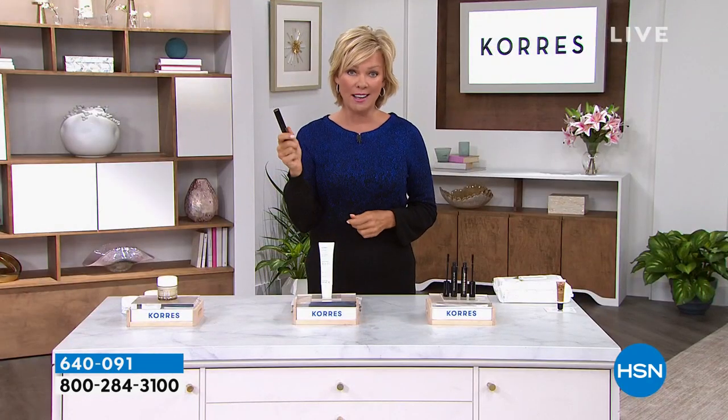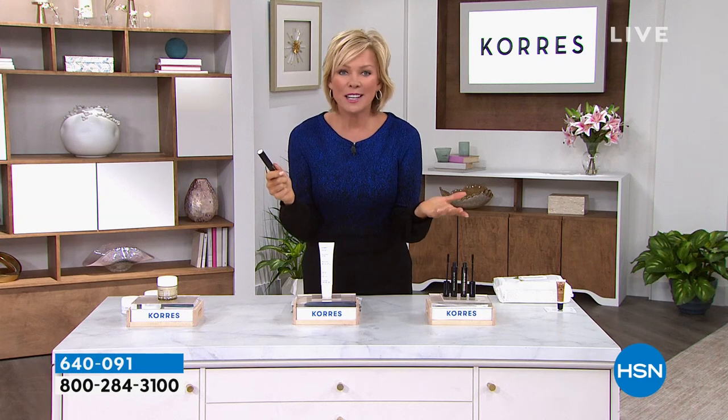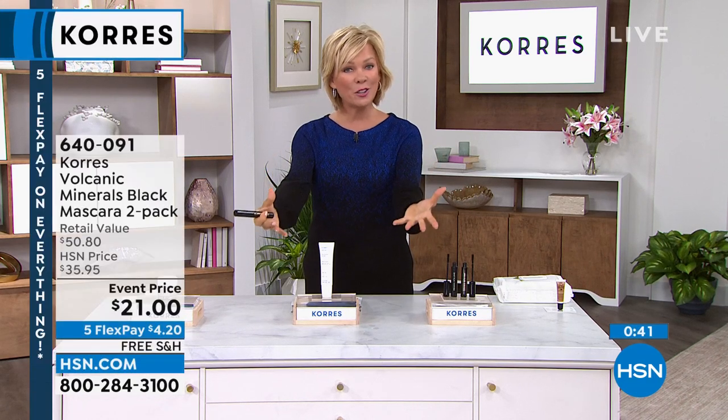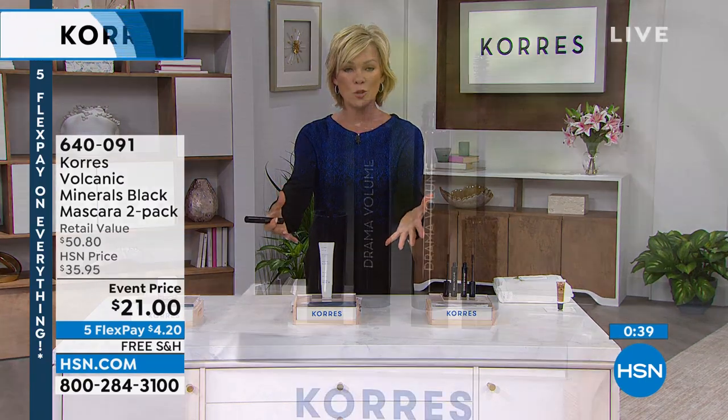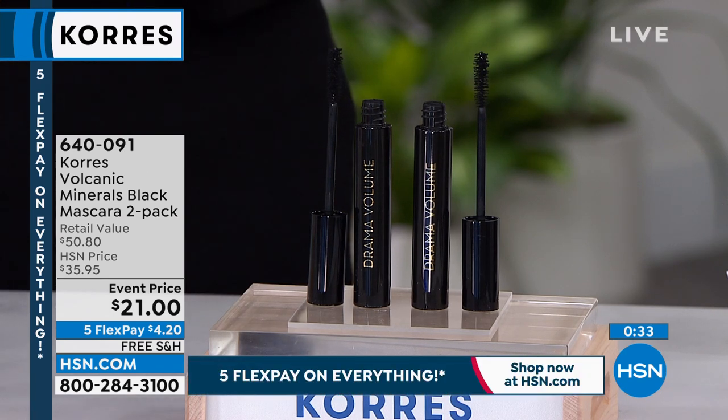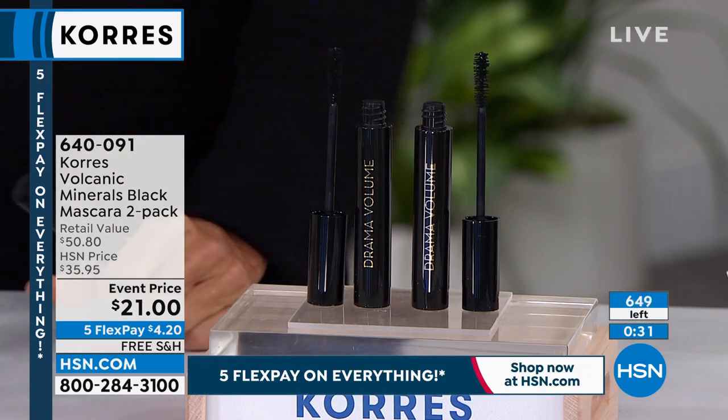We've been celebrating National Lash Week, and this is a really wonderful opportunity to save a lot on a great mascara. Have you ever heard of a mascara using the ash from a volcano? That's part of, like I said earlier, one of my favorite parts of the Korres story: these are ingredients indigenous to the islands. And that is absolutely true, down to the volcanic eruptions on those islands.